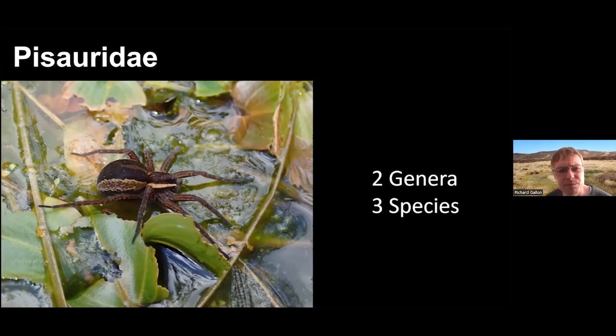So they only produce a web to house their young when they're about to hatch. That's why they call it a nursery web spider. Raft spider does the same. And the female will sit on the outside of the web and just guard them from predators, give them a head start, and then they just amble off. They're nice, attractive spiders, but realistically, unless you're in specialised habitats, you're not going to see the two raft spider species. It'll be Pisaura mirabilis, which can be in gardens as well.